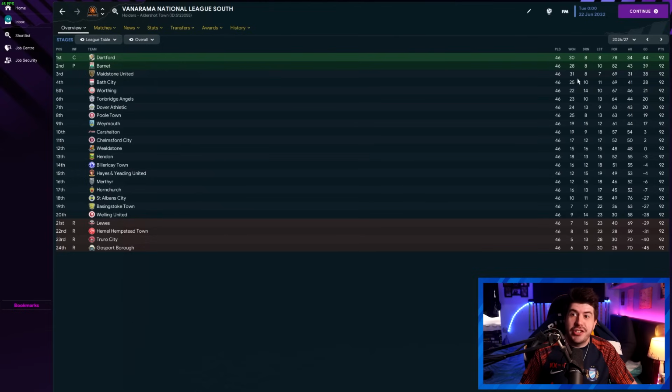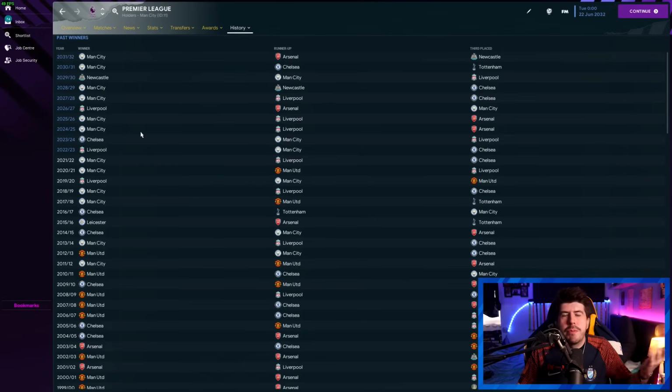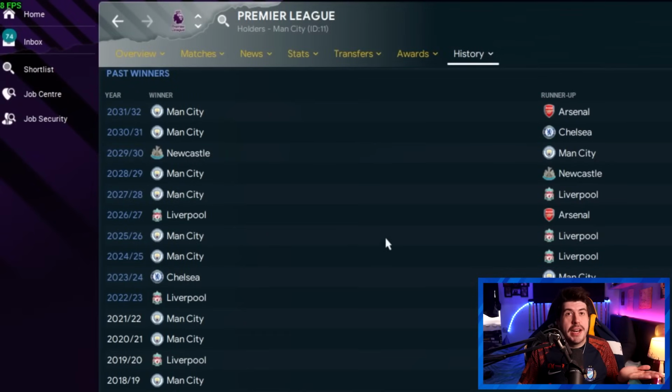One last example here, Maidstone, who won 31 matches this season with 8 draws as well. So that would have put them on 101 points and would not have been promoted purely on the goal difference situation because Barnet got one better. Premier League winners provided very little surprises, although Newcastle did manage to get one. But that's enough about goal difference. Let's now move on to pure entertainment and goals scored.